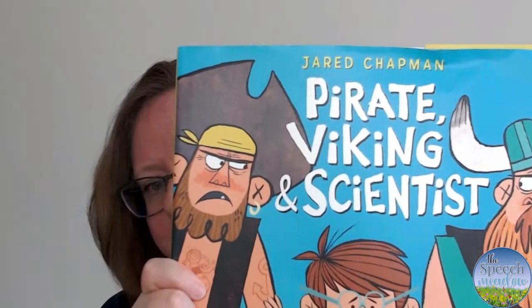It's actually one of my favorites. It is Pirate Viking Scientist, and this is not so much for preschoolers. It might be okay for kindergarten kids, depending on what you're using it for, but definitely grade 1, grade 2, into grade 3 kind of kids.